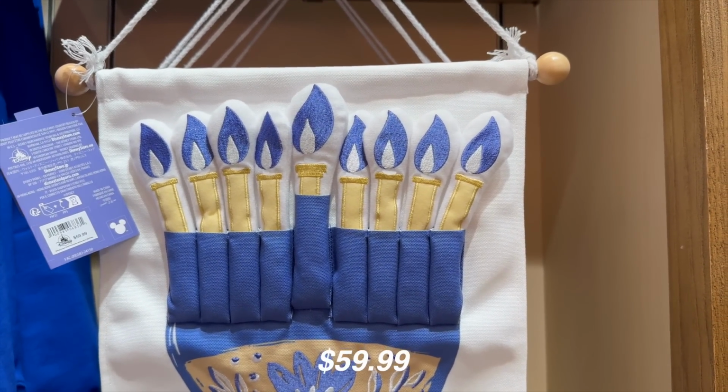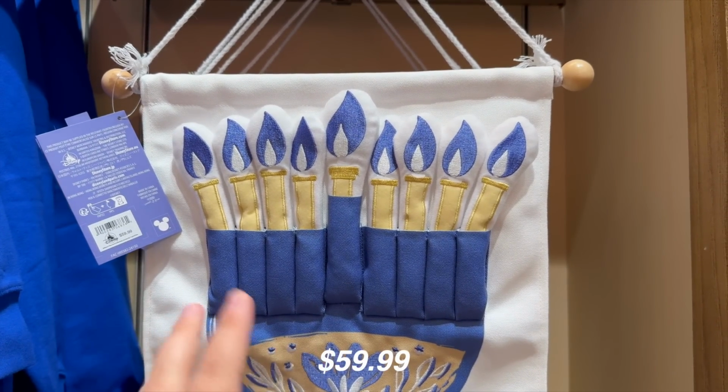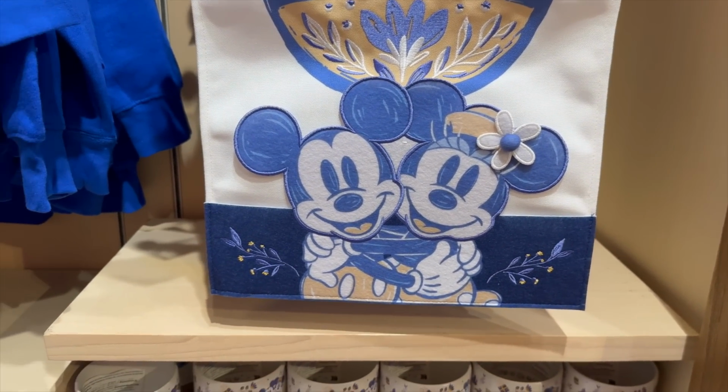So when you do Hanukkah, you traditionally have the middle one in, and then you start to fill. I'm not too sure what side first, but then you start adding as the nights progress. So they do have that. It's really fun and cute. So it has Mickey and Minnie also on it.